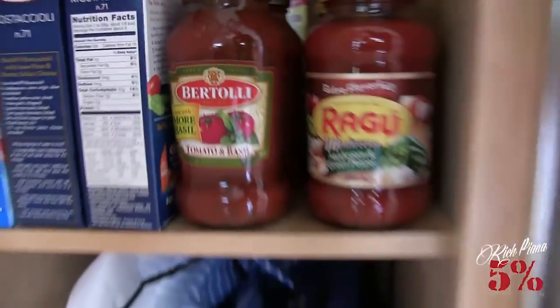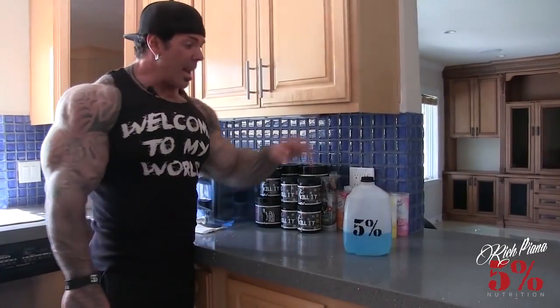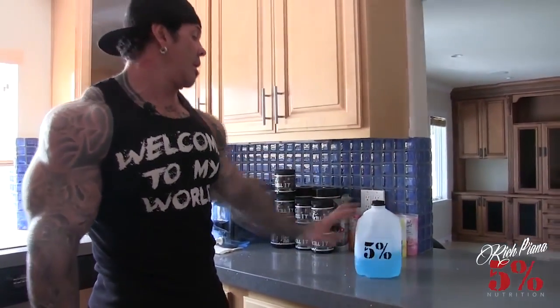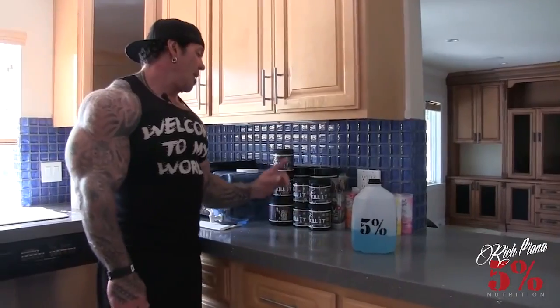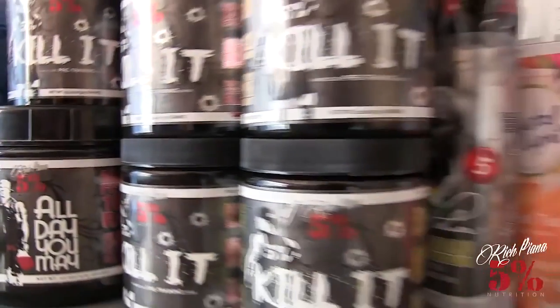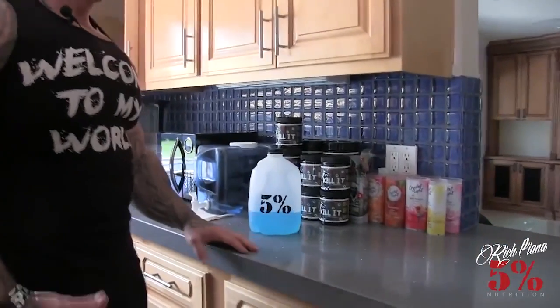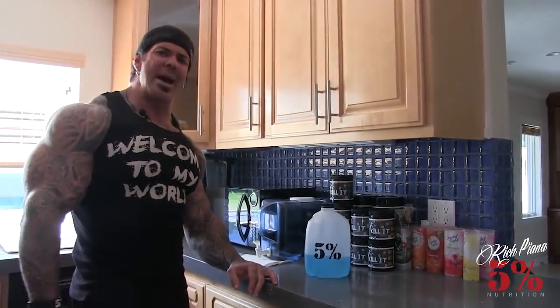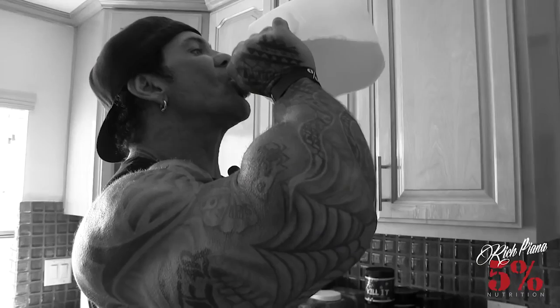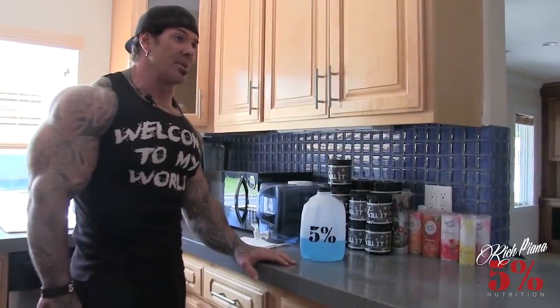Pasta, I got my Ragu, mushrooms and green pepper, and my Bertolli. So we got 3 new flavors. We got blue raspberry, which is my favorite. We got mango pineapple and lemon lime. And I'm loving all 3 of them. I'm like having a heyday, not sure which one I want to drink each day. I got my Crystal Lights here. Crystal Lights, it's almost a little too sweet for me. I actually prefer my Kill It and All Day May, to be honest with you, because I'm not real big on real sweet, sugary shit. The only thing I like is Ben & Jerry's, my sugar treat.